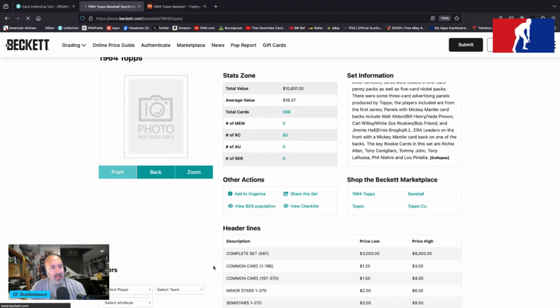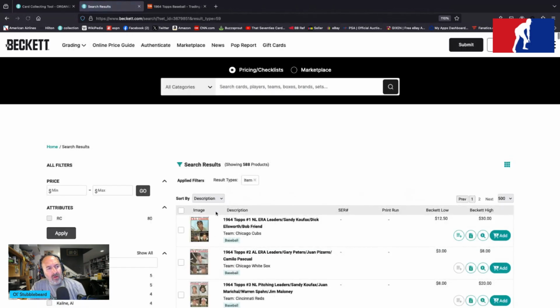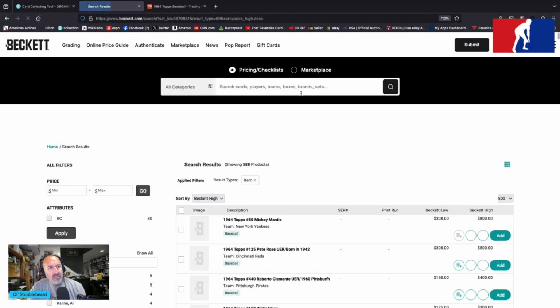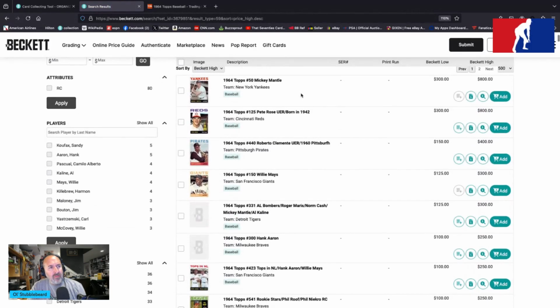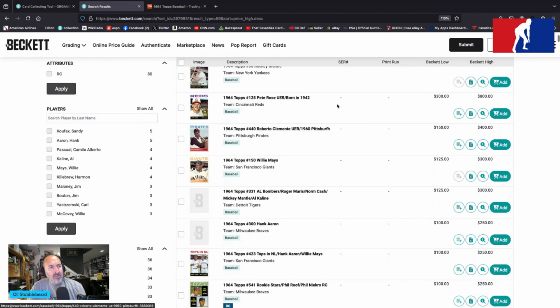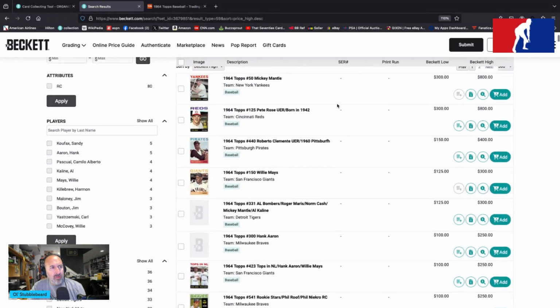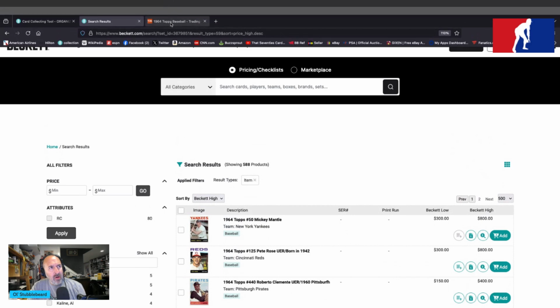I smell more Mickey Mantles coming here. As we know, Mickey Mantle ruled the hobby in the 50s and the 60s. So card number 1 would be, value-wise, your Mickey Mantle card number 50. Pete Rose, 125. It has an uncorrected error, by the way. And then Roberto Clemente, your third most popular card there.